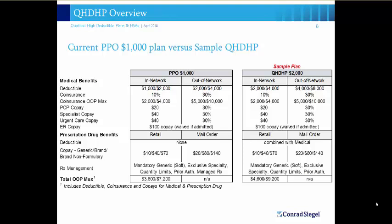Under the sample plan, it's $2,000 for a single and $4,000 for a non-single contract. So a family, a husband and wife, would pay the full $4,000 deductible before the plan's benefits would kick in. And you'll also note that under the prescription drug benefits, the deductible is applicable there as well. So the deductible for the whole family covers everything, not just the medical claims.